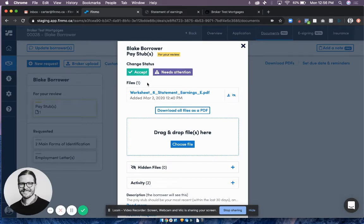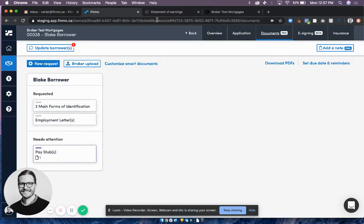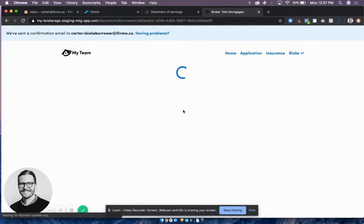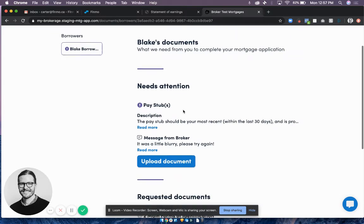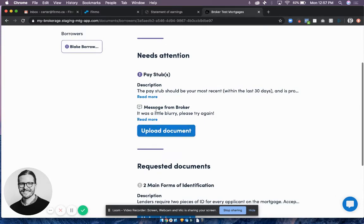But let's say that it didn't look good. Let's say that it was blurry. I could actually say that this document needs attention. It was a little blurry. Please try again. I'll go ahead and save that. And I can actually go ahead and update that borrower via SMS if I'd like to about the changes that have happened. But you'll see here when I refresh things on the borrower side, I now have a needs attention category for pay stub, and it was a little blurry, so I actually need to try again.